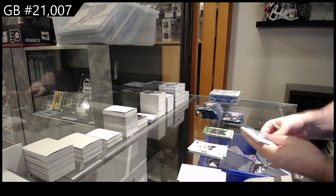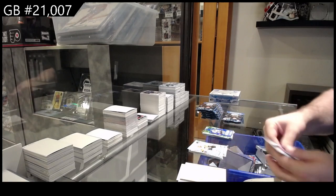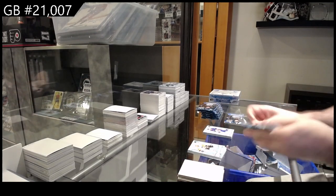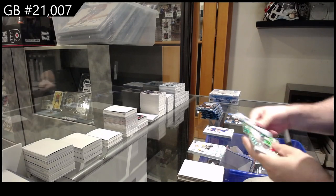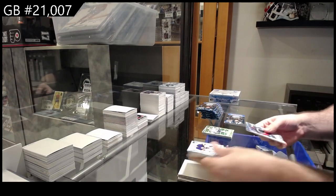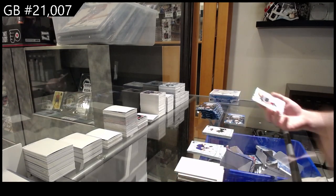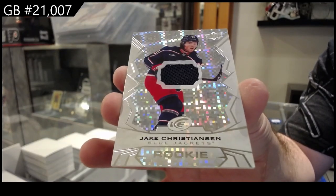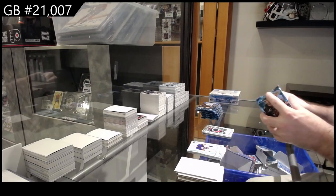Green of Goss Despair for the Coyotes. Fiala for LA Crystals. And we got for the Islanders, Ratty Rookie. We've got a Purbix for Tampa Green. Leku for the Boston Bruins Rookie. Christensen Rookie Jersey for the Blue Jackets.